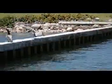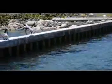That plane up ahead, he's gonna pick up a sign. You watch it, he's probably checking that sign over now.